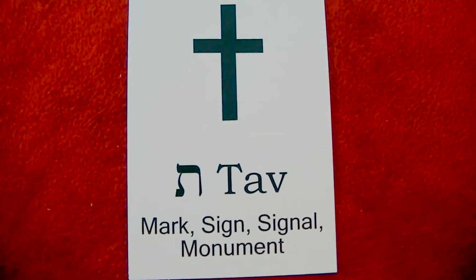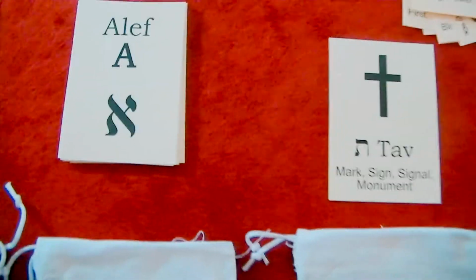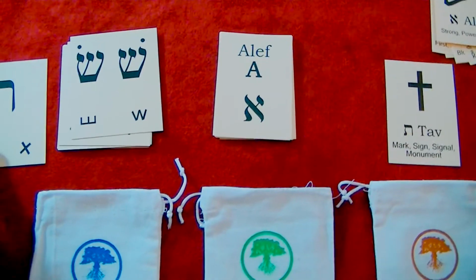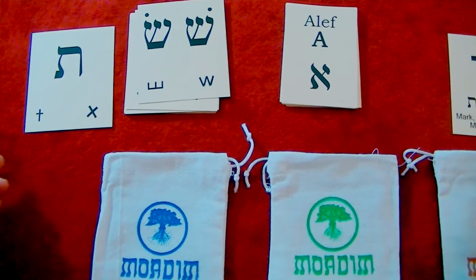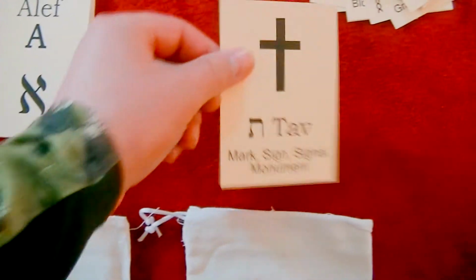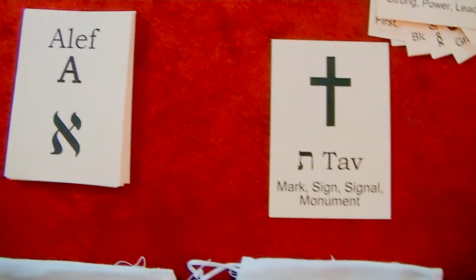So it's just a powerful thing, this mark of the Tav. But anyways, I just want to show you these cards, and I tell you what, they're really good quality cards. I'm very happy with them. Trust me, I'm not endorsed by Moadim. It's just the truth is the truth, and they can skate around it all they want, but the mark of the Tav is the symbol of the cross.